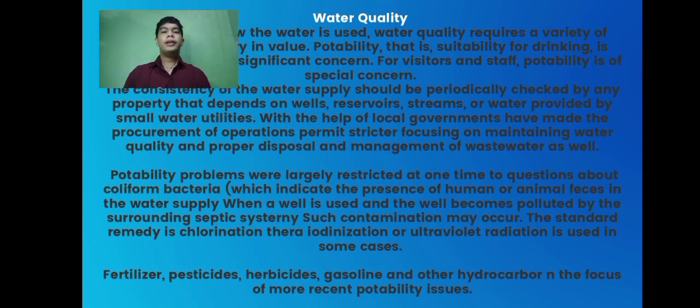Potability problems were largely restricted at one time to questions about coliform bacteria, which indicate the presence of human or animal feces in the water supply. When a well is used and the well becomes polluted by the surrounding septic system, such contamination may occur. The standard remedy is chlorination and iodinization, or ultraviolet radiation in some cases. Fertilizer, pesticides, herbicides, gasoline, and other hydrocarbons are the focus of more recent potability issues.